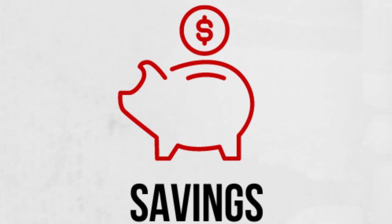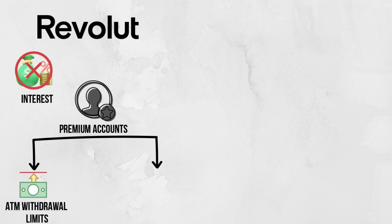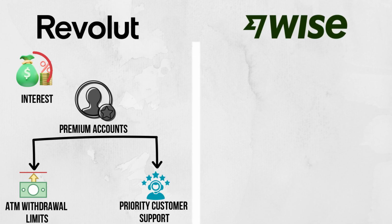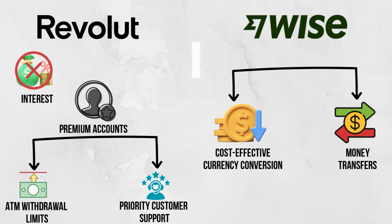Savings and interest. Saving features and interest rates are important for growing your money. Revolut does not traditionally offer interest on standard accounts, but premium accounts include features like higher ATM withdrawal limits and priority customer support. Wise does not offer traditional savings accounts with interest. However, it focuses on providing cost-effective currency conversion and money transfers.